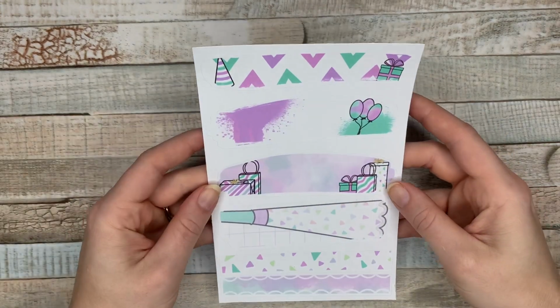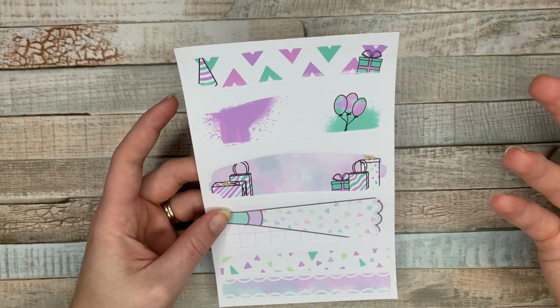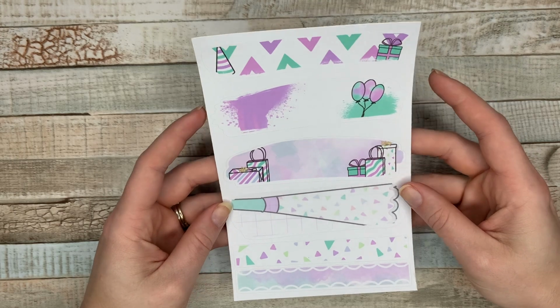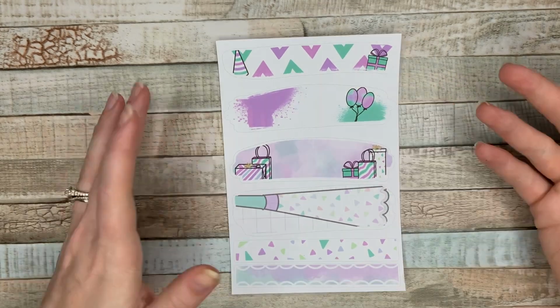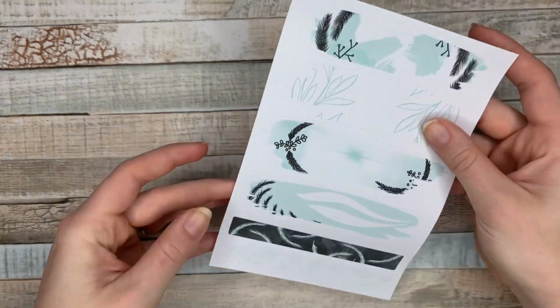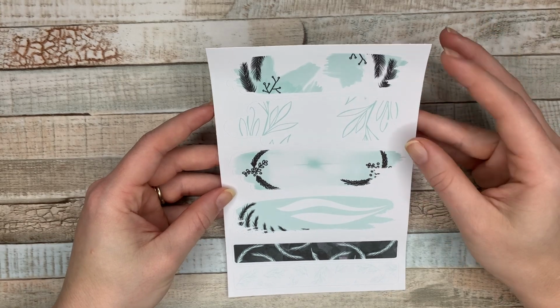I have the celebrations. So this is, you know, balloons and presents and things like that. So I don't know, I love the colors in this kit. Here are the banners and the washi for the celebration kit. Here are the banners and washi for the Minimalist Mint.